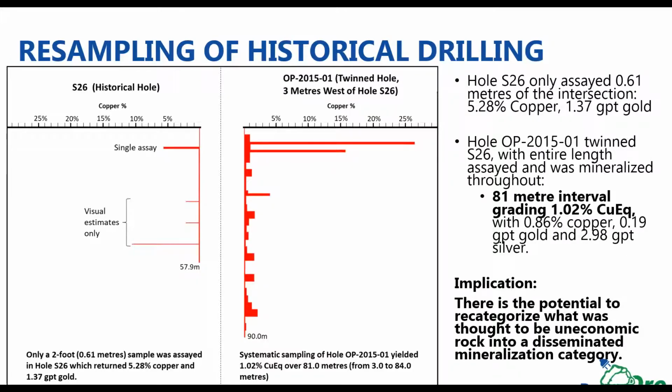Now this, to me, is the most interesting slide that we've ever come out with. We came out with it a couple months ago. It's perhaps a touch confusing to grasp what we're trying to tell you, but this is 2 holes, okay? And this is the original hole, S26. It is 57 meters in length, and it had 1 assay, okay?